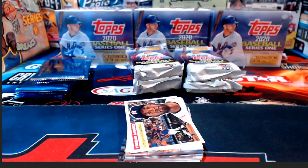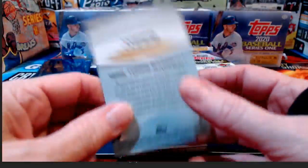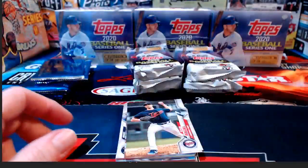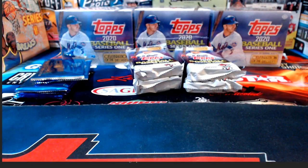Hollow foil for the Nationals. Yordan Alvarez with a nice little Topps Choice insert for the Astros. Jacob deGrom and the Mets. And after that, base.